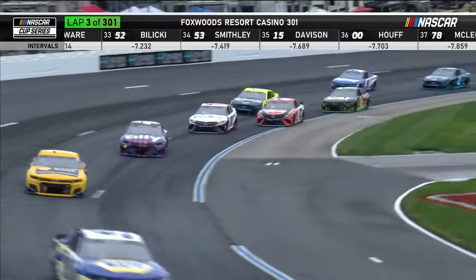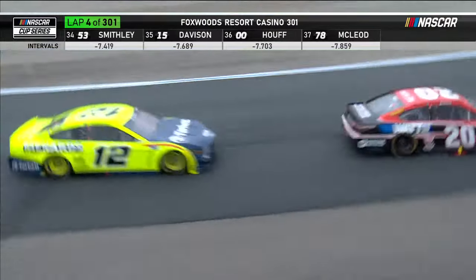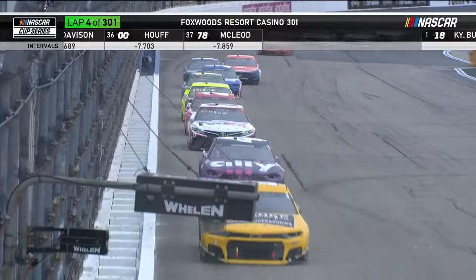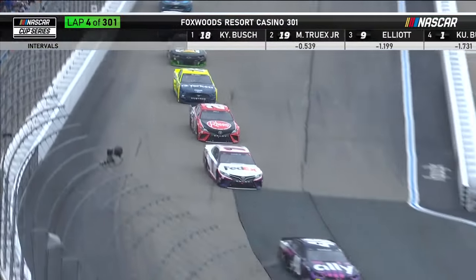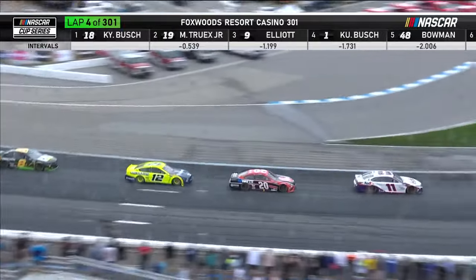The bottom groove was really good early in the run yesterday. Christopher Bell, a guy who we saw learn a lot in the Xfinity race yesterday, trying to move through this field, take advantage of what he learned before all these other guys catch up.